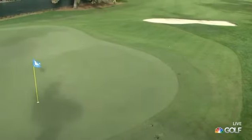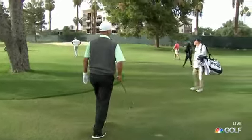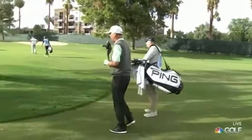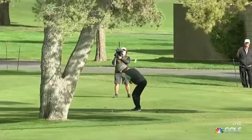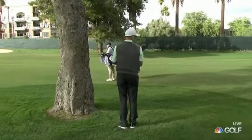Oh, it was on a great line. Just needed to carry another 5 yards. Tough up and down, but he does have plenty of green to work with. Here's a look, taking a look at this. He drives it right underneath there and really doesn't curve it a lot. Just may have fallen just a hair to the right.